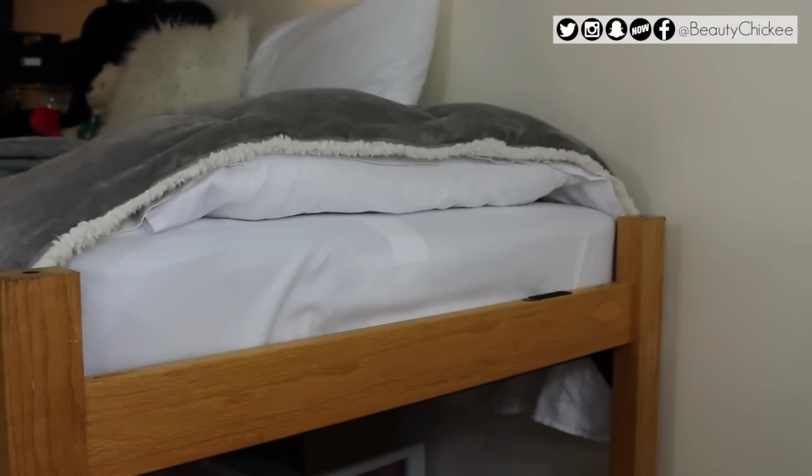So all I do is I just take a couple pumps of that on the back of my hand. That was so much. Why did you do that much, Christina? I don't really know. Oh my god, I don't even have a mirror. Well, I have a mirror over here, but that is way too far. I need a more close-up mirror.